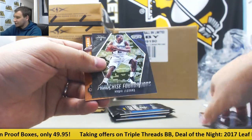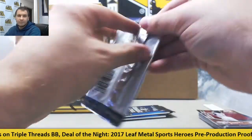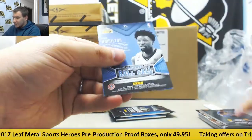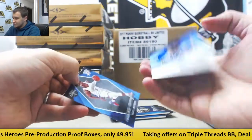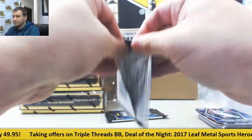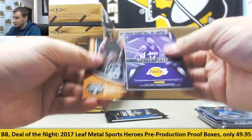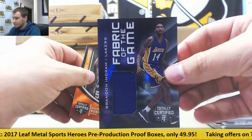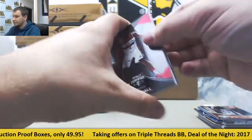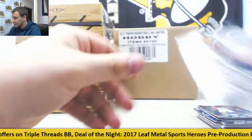And I got a camo Franchise Foundations, Kawhi Leonard for the Spurs, 19 of 25. Couple packs left here in Totally Certified. Next autograph is Daniel Hamilton once again for the Nuggets. That's a blue, 99 of 99. Another jersey relic. Nice one for the Lakers, Fabric of the Game, Brandon Ingram. And the last pack of Totally Certified is blue, Dennis Schroder to 99, and Thon Maker rookie.